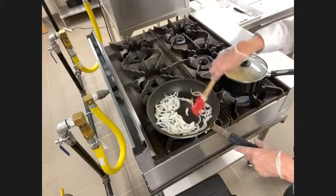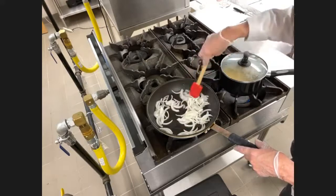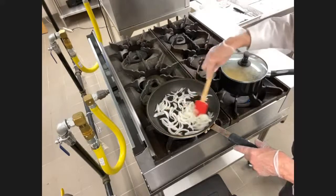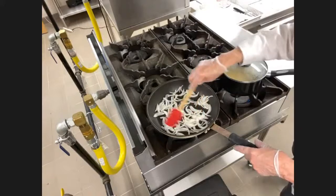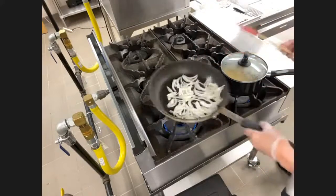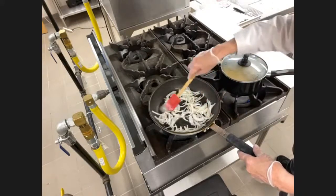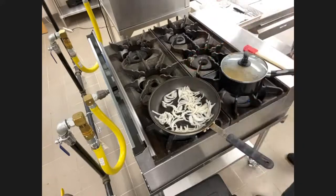You should hear your skillet kind of beginning to sizzle over here with the onions, a little popping and cracking. This is the fun part, when things start popping. Okay. It takes a little bit for onion to burn, so don't worry, you'll be fine.